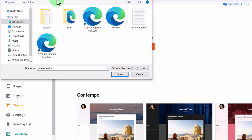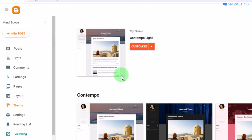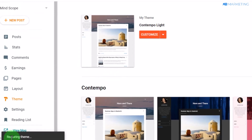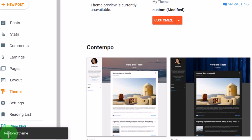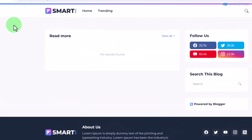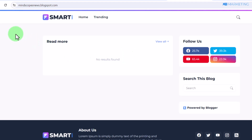All you need to do is open that folder, and you want to make sure to click on this free.xml. Once you click on this free.xml, you want to then click on open. Once you click on open, as you can see, it's going to say restoring theme. Once you see that, it's going to say theme restored. Now you want to click on this button and open your blog in a new tab. Once you do that, as you can see, this is what your blog is going to look like. It's absolutely empty and there's nothing in your blog.